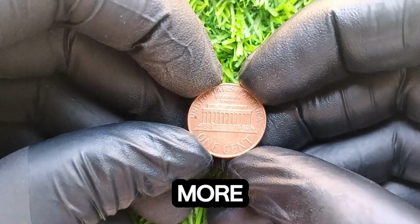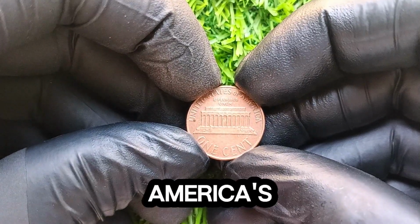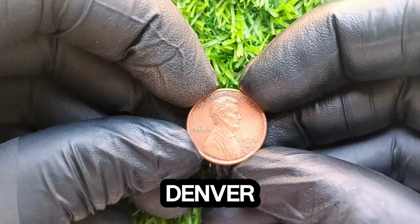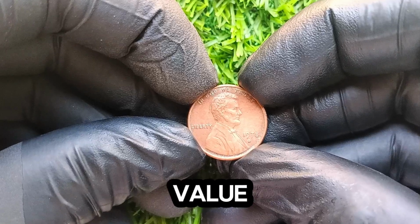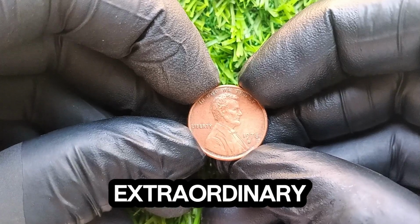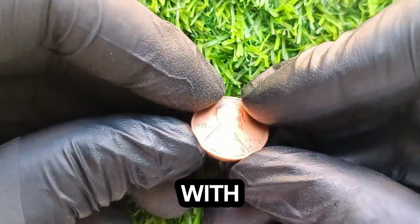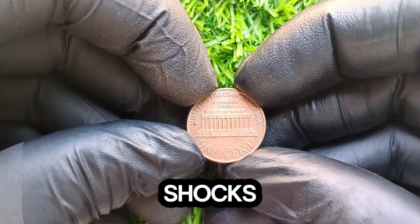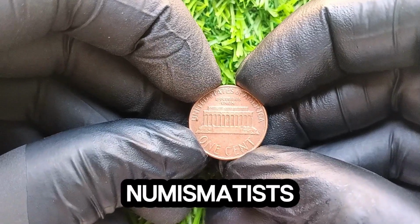This rare coin is more than a collectible, it's a conversation piece that connects people to a part of America's cultural and economic history. From humble beginnings in Denver to becoming the centerpiece of auctions, its journey is as fascinating as its value. The value of this extraordinary 1978 D Lincoln penny has reached astonishing levels, with documented sales surpassing $2.8 million, a number that shocks casual collectors and validates the lifelong pursuits of serious numismatists.